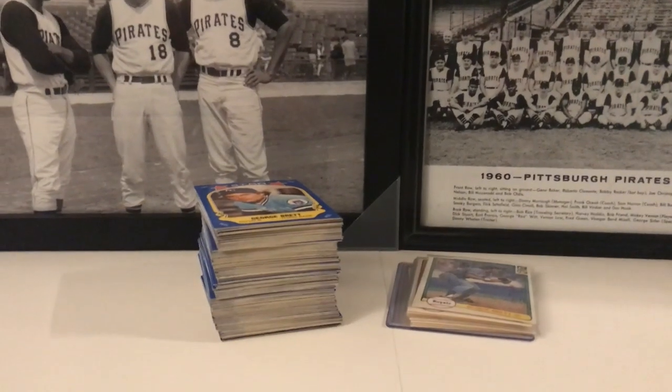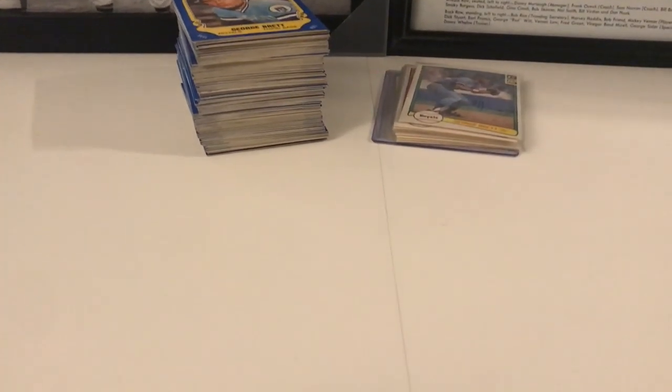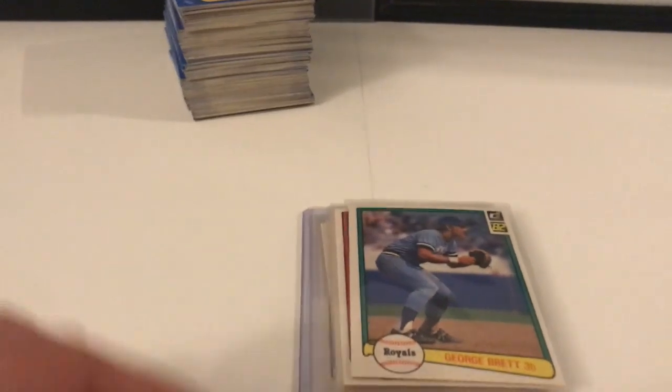This is kind of a special thing I've been talking about. We've gotten a couple of these stickers in those Fairfield boxes. But before we do that, let's check out these Donruss 82 cards.